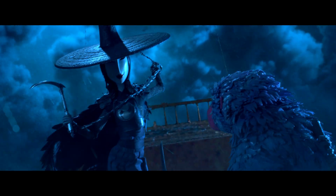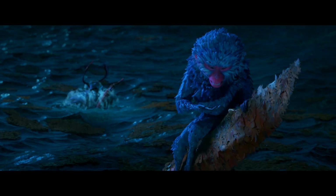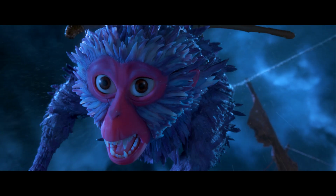It's at night, and there was a sword fight. Puppets are jumping off of a boat into the water, splashing through the water, both above the water and below the water. Coming up out of the water, they're wet, they're getting back onto the origami boat. It's a rainstorm that's happening.